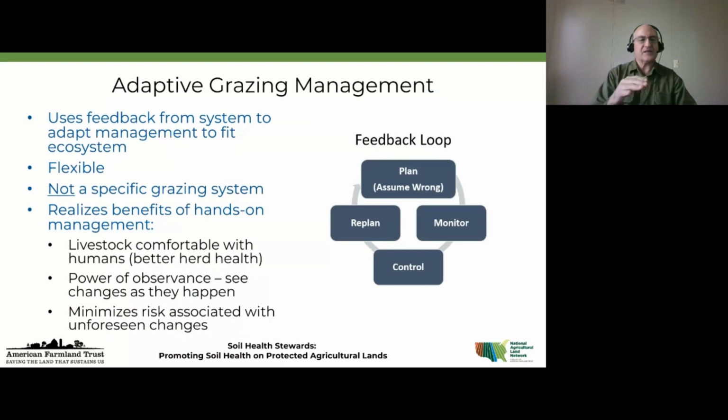All right, shifting gears just a little bit. You've probably heard a lot about adaptive grazing or adaptive grazing management. It's just another one of those terms, and the real meaning in my mind of adaptive grazing is that you're basically using feedback from the system to adapt your management to fit that ecosystem. It has to be flexible because you can be constantly changing your initial plan and adapting to that system as it's giving you feedback. It is not a specific grazing system. It can be any number of grazing systems. The key part of this is that it's adaptive. You're adapting to the circumstances and the feedback from the system.